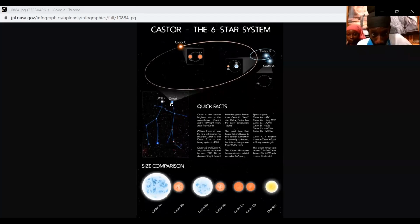Now, Castor, which is a Greek name too, this star Castor is made up of 1, 2, 3, 4, 5, 8 stars. 6. Oh, just want to make sure you're paying attention. 6 stars. This is the sun over here. 6 stars that make up Castor.